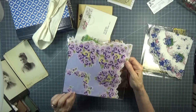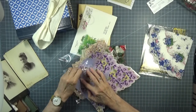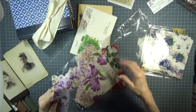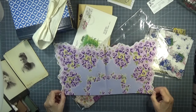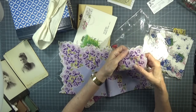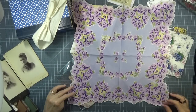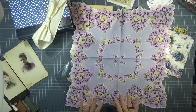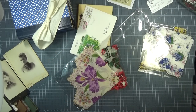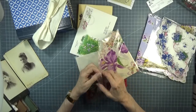And this one. This is a rather large one. Wow. Look at the size of this one. This is quite the hanky. Here's a little hole. That's fine. But wouldn't this do nicely? Wouldn't this do nicely on a... oh, this is going to go in my new printer. I'm going to see what happens. Yes, I am. And this one. Wow, look at that edging. Love it.